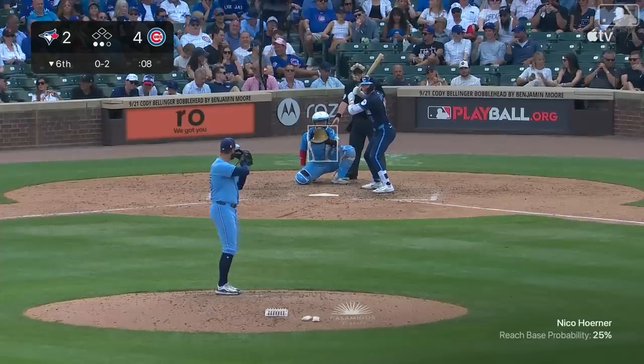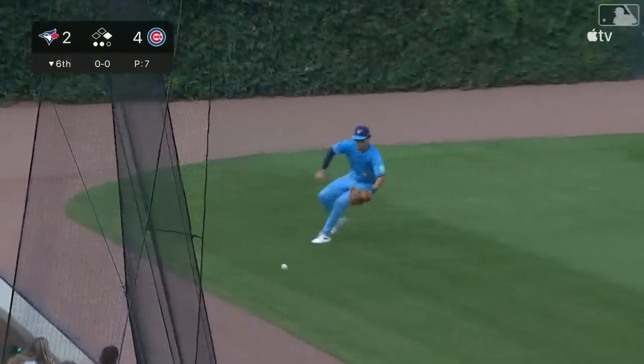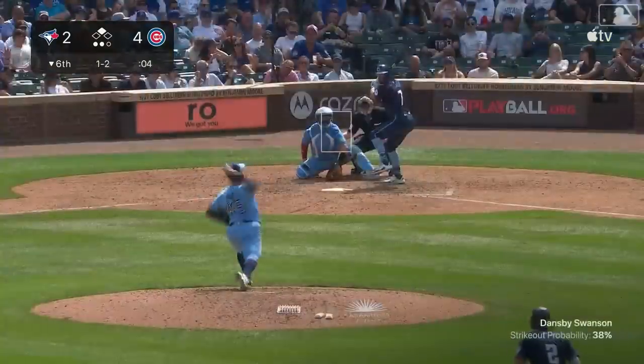I mean, we were eating breakfast at 5:45 in the morning, and we were at that field hot. That's a fair ball down the line for Horner. Should be extra bases. He makes his way to second base, and he'll get there easily. So all 5 now of the Cubs' hits today have been extra base hits. That one a double for Nico Horner.